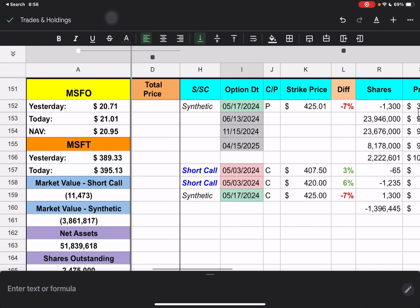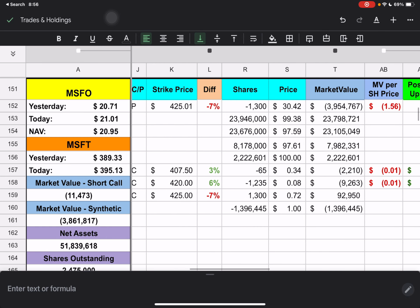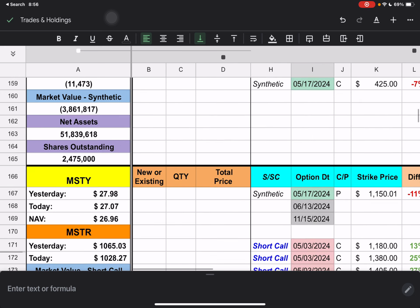MSFO here, 2 short calls that expire tomorrow, 407.50 strike price and 420. We're underneath those by 3 and 6%, but our synthetics, we're under those by 7%. It's bringing the stock price down $1.56. Looks like a possibility of about $1 upside for those short calls.